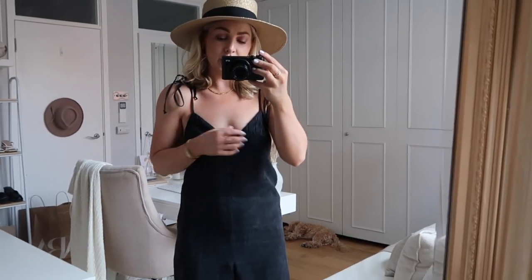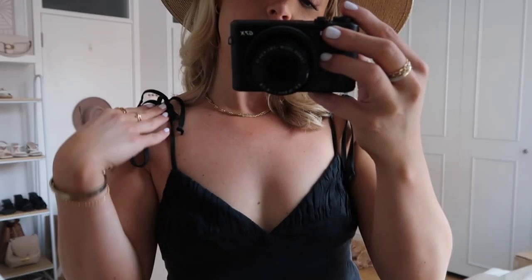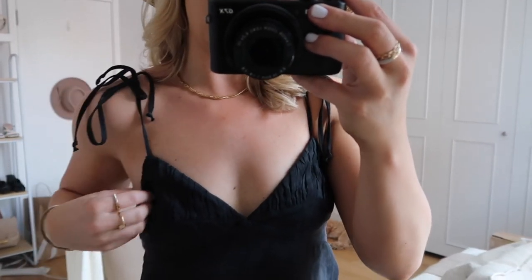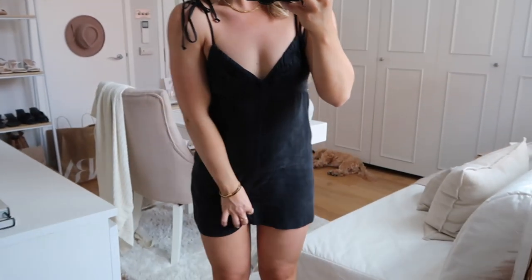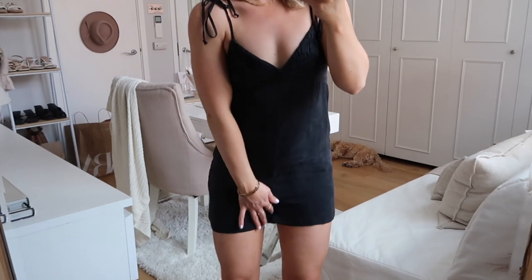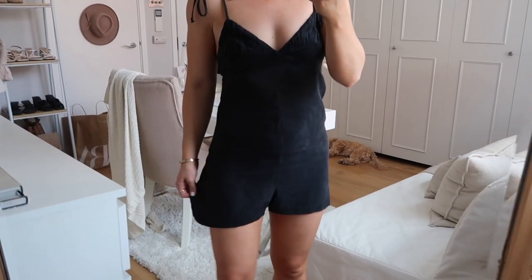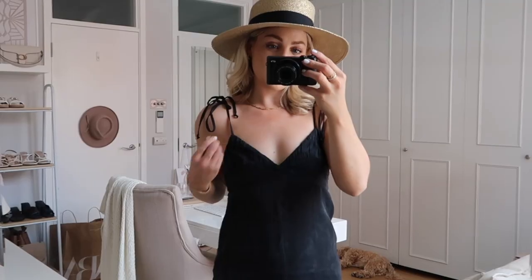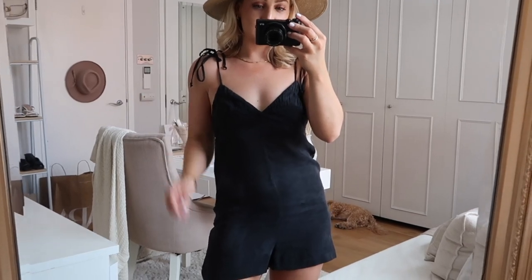I feel like it's a comfy little play suit to put on, and it's got the little details here that you can tie, so it's a little bit more adjustable, which is nice. I just feel like this bit, the crotch area, comes down a little low. I feel like it needs to be up here a little bit, but then I do like the fact that it's quite loose. What do you guys think? Should I keep this? Should I return it? I'm a little bit undecided on this one.